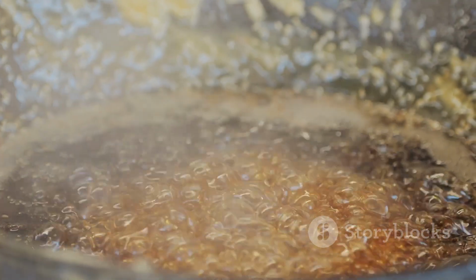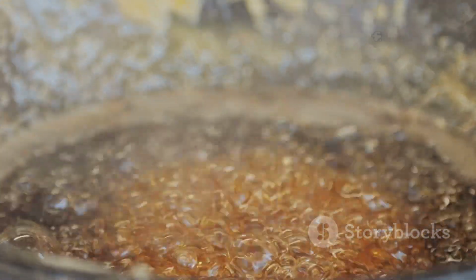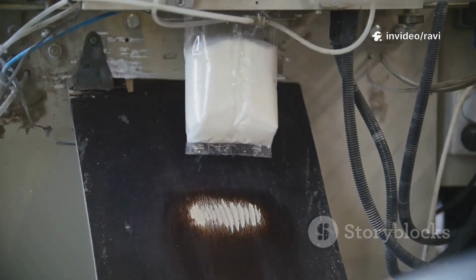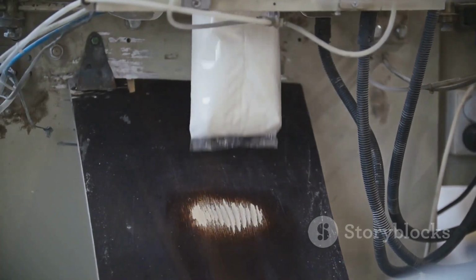As the water evaporates, the juice becomes thicker and thicker, turning into a golden, syrupy liquid. This thick syrup now contains a very high concentration of sugar, but it is not yet crystalline. It has reached the final stage before the true magic happens, the creation of sugar crystals.